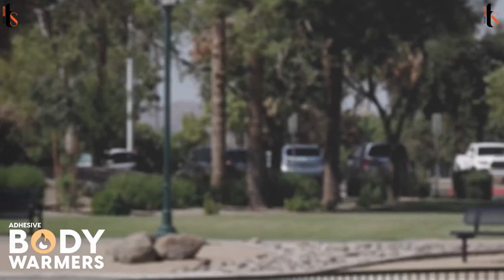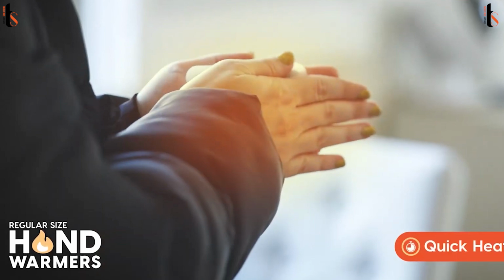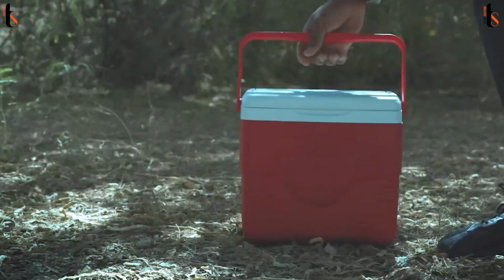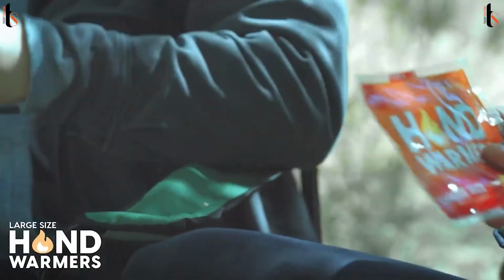Made in Japan with eco-conscious ingredients like iron powder, activated charcoal, and vermiculite, they are safe to use and dispose of responsibly. Each pack contains 20 disposable warmers, ensuring long-lasting comfort for hands and feet during outdoor adventures, commutes, or cold weather work.